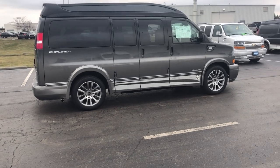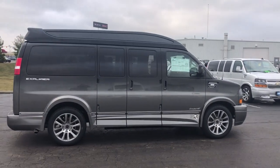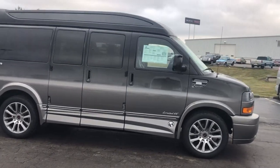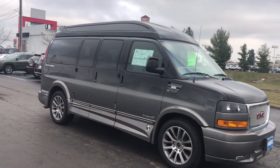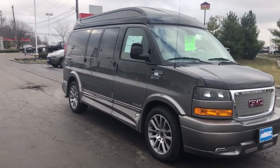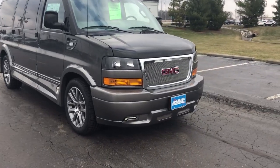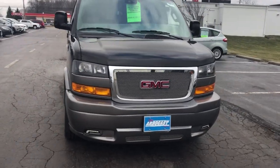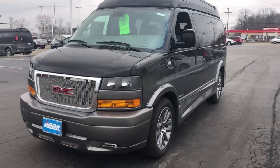Today I'm showing you a black to gray fade 2021 van. Just got this one in. Pretty nice looking van. Kind of unique a little bit. We don't get a lot of black to gray fades, but this one's got the full Explorer package on it, has the power boards, has the LEDs down in the front, has the full ground effects, the 20 inch wheels, the mesh grill, got the raised Vista top.